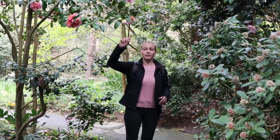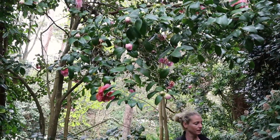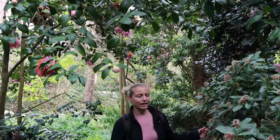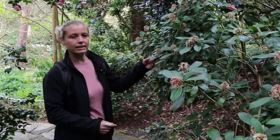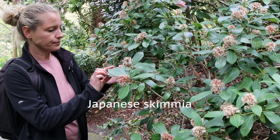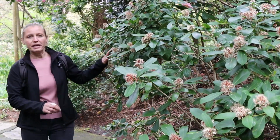Here I'm standing under another very big Camellia tree. And this shrub looks like a Skimmia, already in bloom or just coming out. Quite big, this one.